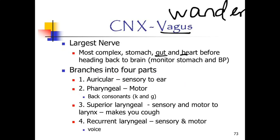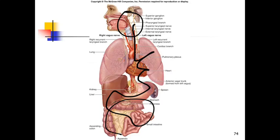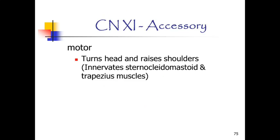So again, if you're able to speak, if you're able to cough, if you're able to make your hard consonants like K and G, then you have an intact vagus nerve. You can appreciate here it comes and wanders all the way down. Lungs, heart, gut, all those organs are receiving sensory information. Sensory information is being sent through the vagus nerve.